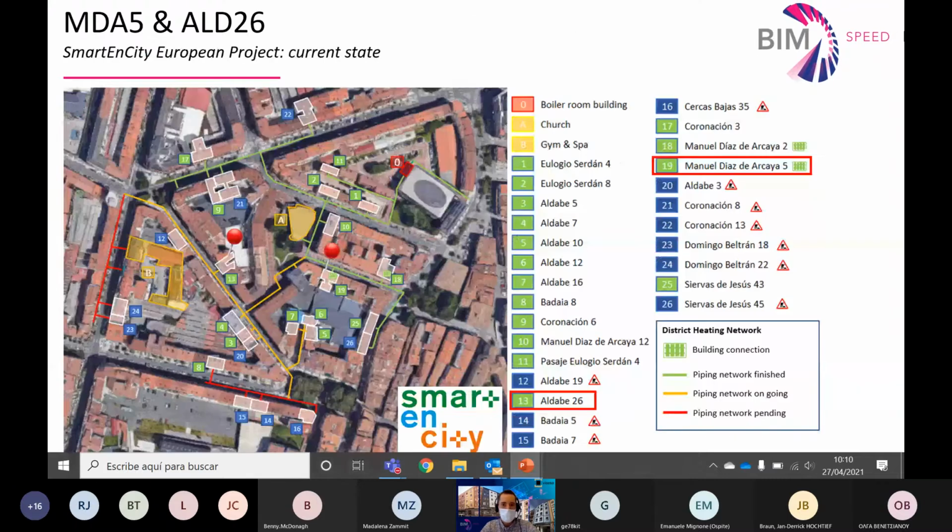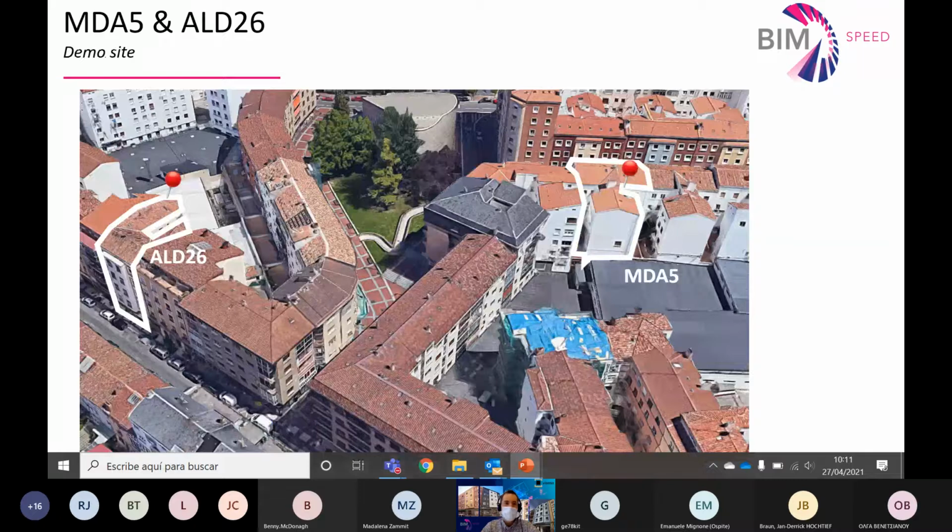This is the current state of the Smarter City European project. As you see, there are 26 buildings that will be connected to a district network that is currently being deployed in the district. And from those 26 residential buildings, 2 of them are what we have chosen to be part of the Bim-Speed project. These buildings are Aldave 26 and Manuel Díaz de Arcaya 5. These are the 2 buildings.